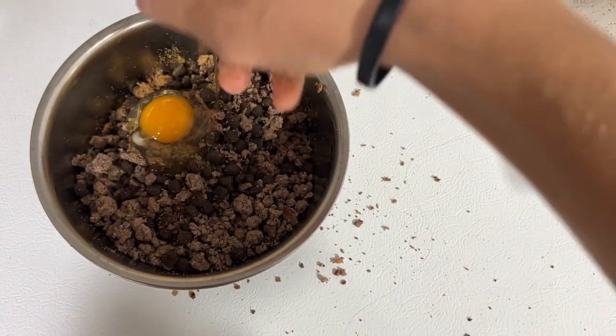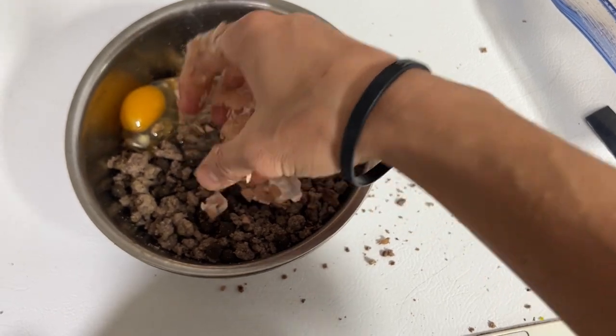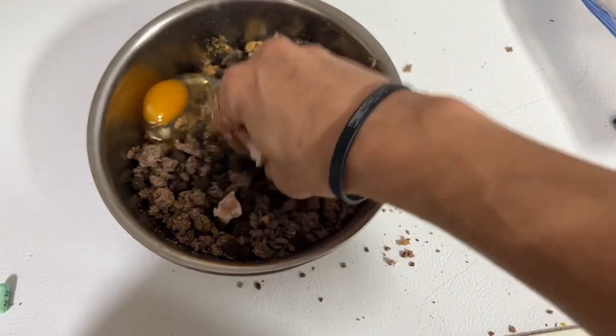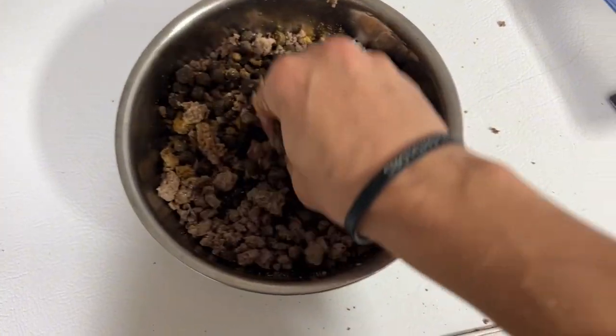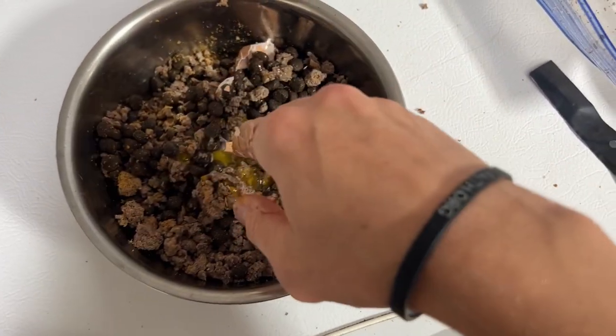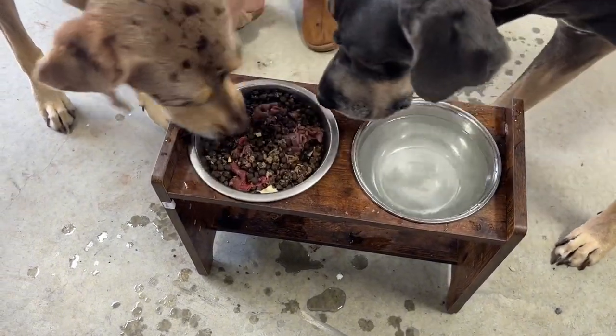So we add an egg just for some extra fat, and then the shell adds some calcium. So we just put that in there and give that to her. No, Kimber, come.